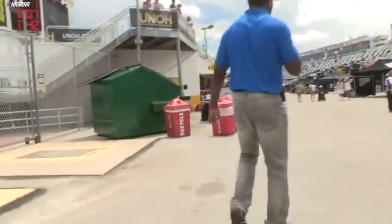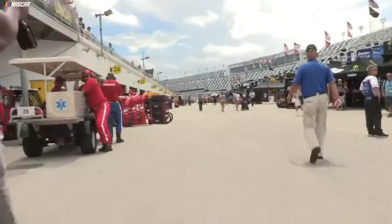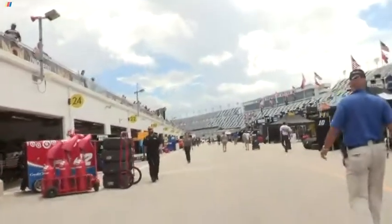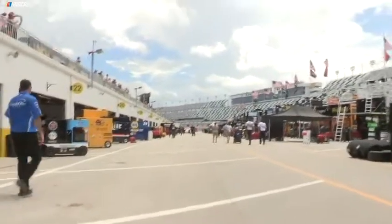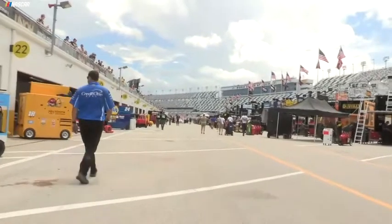Yeah, these drivers are super busy. As you can see, they're trying to get from point A to point B. They have different meetings to go to, different things with their crew chiefs and their crews, and just trying to get ready for the race. Well, he's got a little bit more on his plate as well, simply because he's a rookie. He's got rookie meetings. I'm sure he's got a lot of people he needs to go talk to figure out what that race car is going to do come race day.